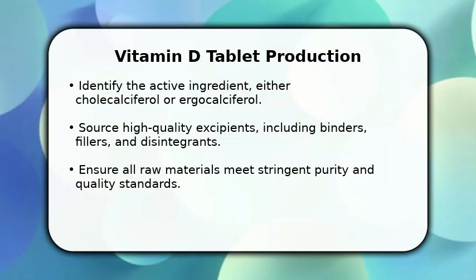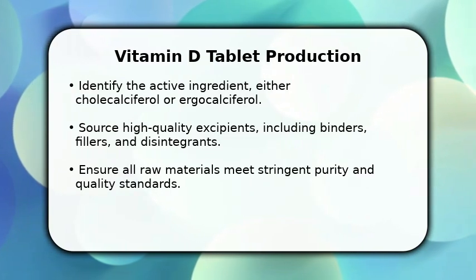Please enjoy the video. In this video, I will explain how vitamin D tablets are made.